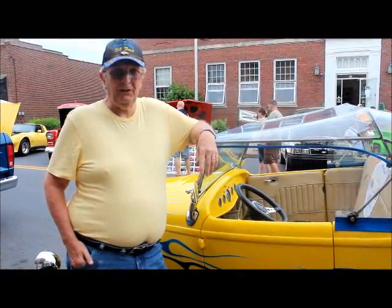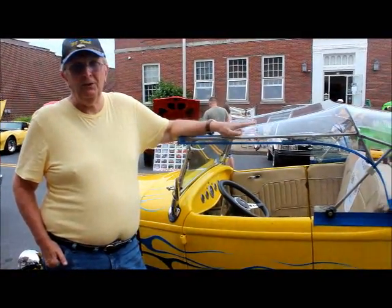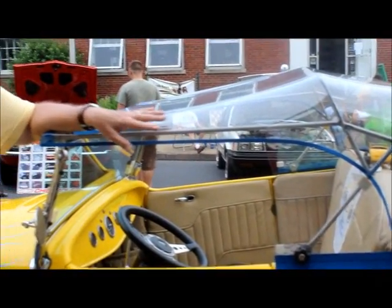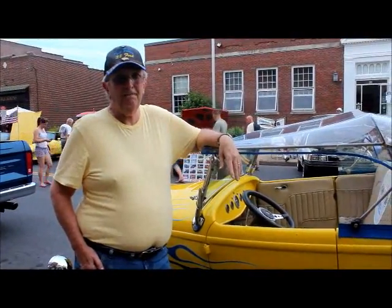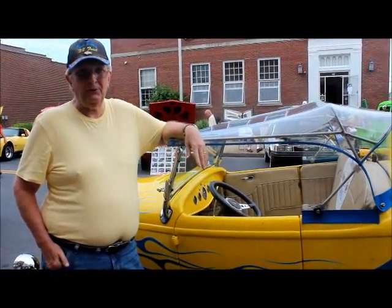This is a 1932 Ford Roadster. I bought it from a guy in New York, and I had some work done on it here locally. The top is my own design. I designed it, I made the bows, and I had a friend of mine actually make the top. It has a Chevy V8 in it, with a very low, what they call a top front axle.